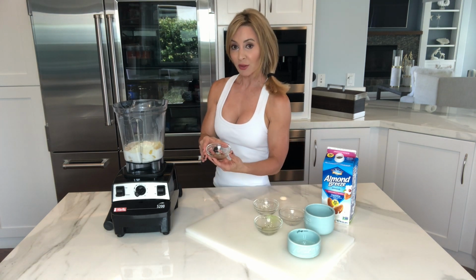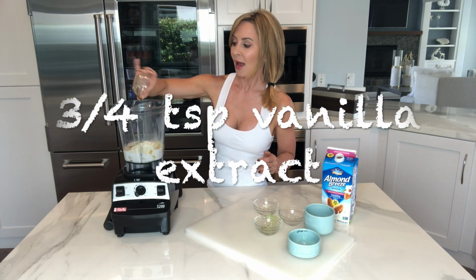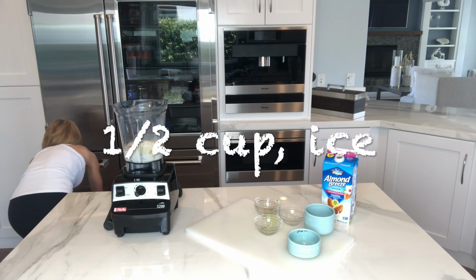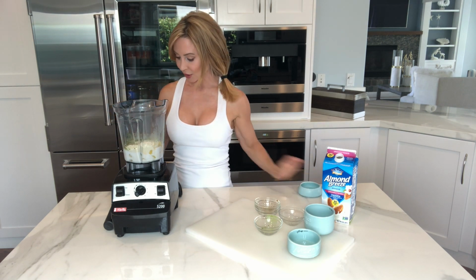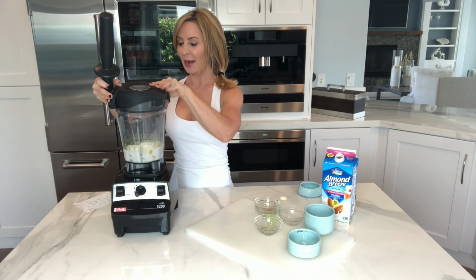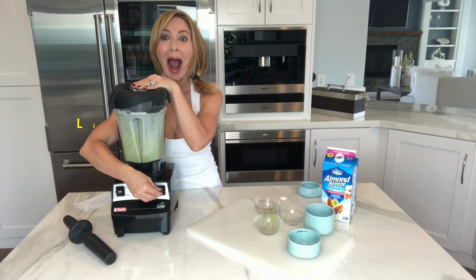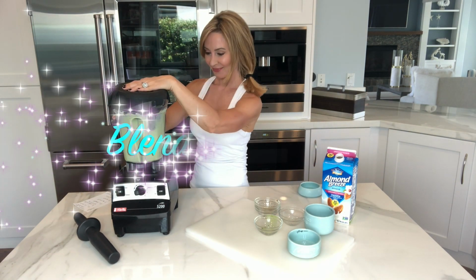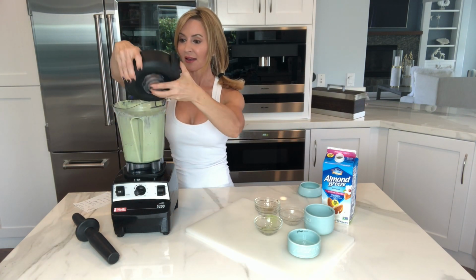And then I add three-quarters of a teaspoon of vanilla extract, just for a little bit of flavor. I like that. And then, depending on how frothy you like your protein shake, you can add a little bit of ice. So I'm going to add a little bit of ice to this. Let's start with half a cup of ice. And that is it. You're just going to put the top on the blender, and see if I can do this backwards. Okay, that's it. That is it.